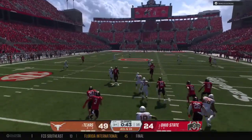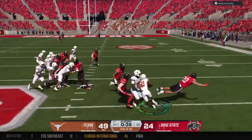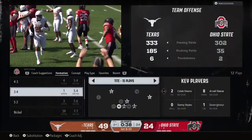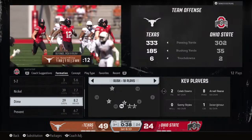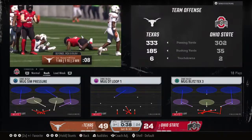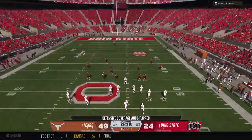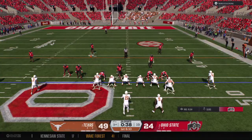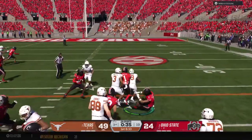And on 4th down, the punter sends it away. And the returner is brought down by the coverage team. The Longhorns offense takes the field. They've really built momentum in this game. They've been hard to stop. Can the defense make some adjustments, come up with a stop here?